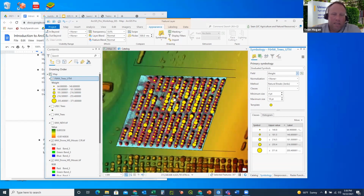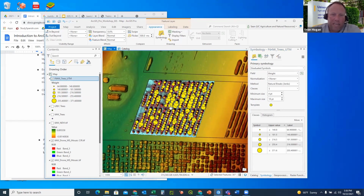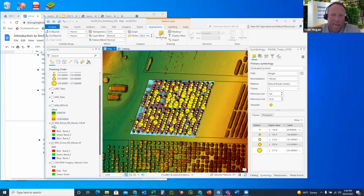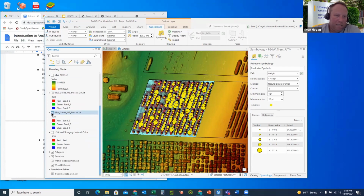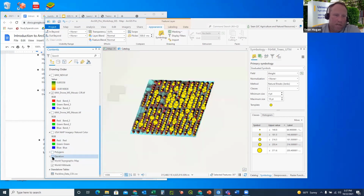We've oriented on this, but let's make a nice clean map out of this. The way we could do that is maybe we just want to have this field and these dots represented. We don't need all of the other stuff. So we'll go down and uncheck everything else. Maybe we want these, but we might not want the polygons. We might not want the elevation. Might not want the world view. We just might want a totally plain background, a blank slate. Sometimes less is more. And this is going to be one of our windows.